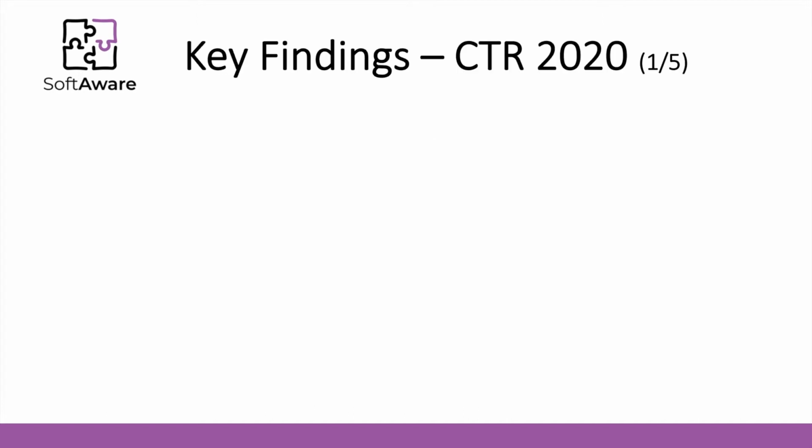There are a couple of surveys that are conducted annually. The CTR 2020, or Continuous Testing Report for the year 2020, brings together survey data and the opinion of subject matter experts from Capgemini, Sogeti, and Broadcom. And the idea is to explore the ever-changing landscape of testing at every stage of the software development lifecycle. This is the second year of the survey, and the idea is to collect the opinions of 500 senior decision makers in large and enterprise-level organizations, both in North America and Europe.